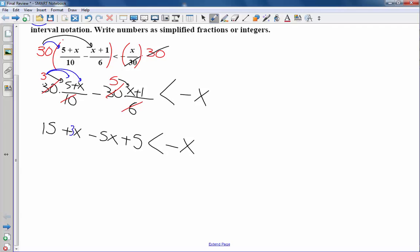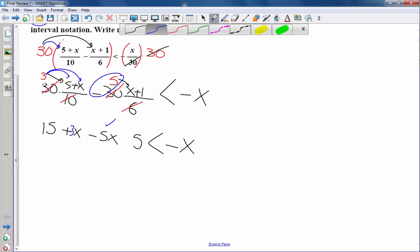Should be minus 5. Right. This is not just 5 you're multiplying, you're passing minus as well. Minus 5 is multiplying x, minus 5x, this is correct. Minus 5 times 1 is negative 5. Okay? Look at this. No more denominators. Our nightmare denominators are gone.